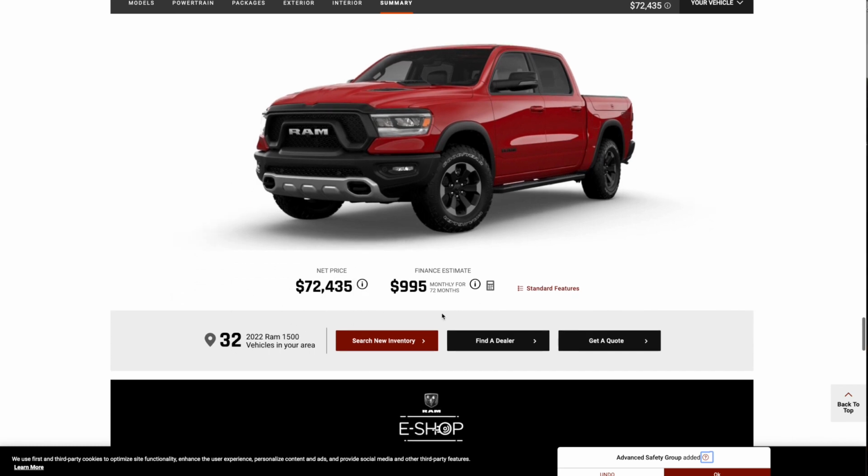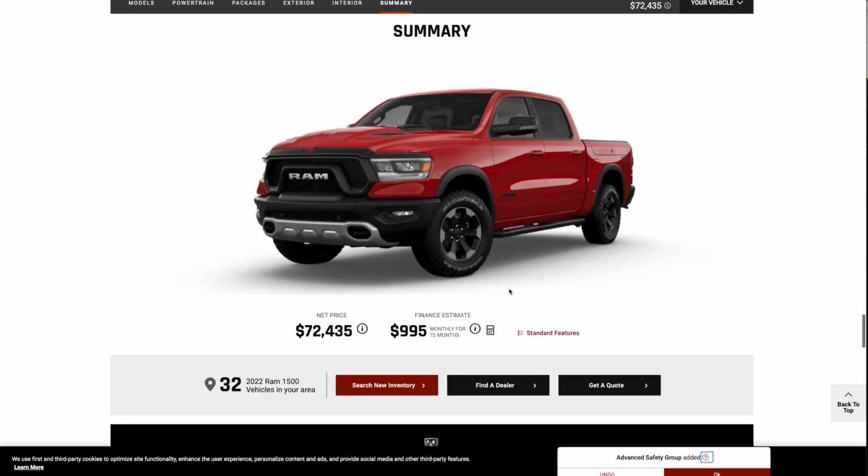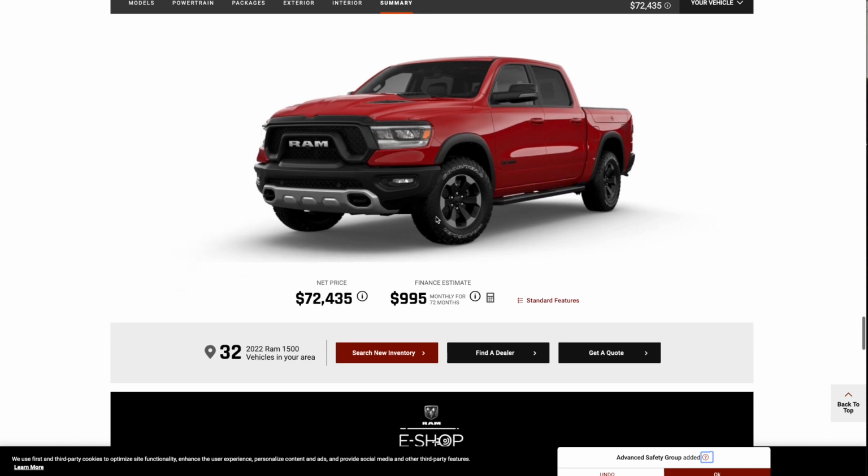$72,435. Now, I have a problem with this price specifically because I test drove a '21 Rebel with all of these options. Almost bought it when I bought the SRT Durango just a few months ago, and the price was only $60,000 because of rebates. If you build it and there's your net price, $72,000, you're paying a lot more money for a truck that's not a T-Rex. Okay, $72,000. You can buy a base model T-Rex for $72,000. Now this one is spec'd to the gills with everything that I would want.